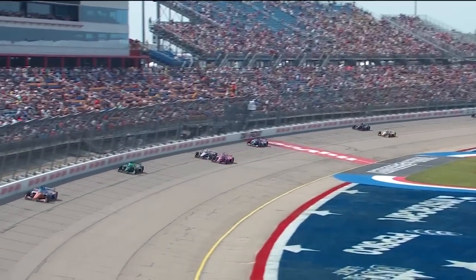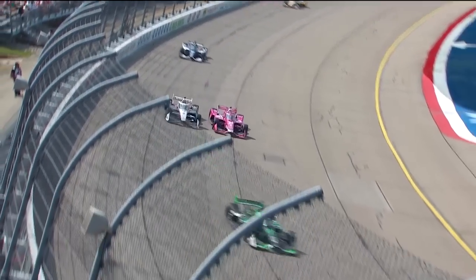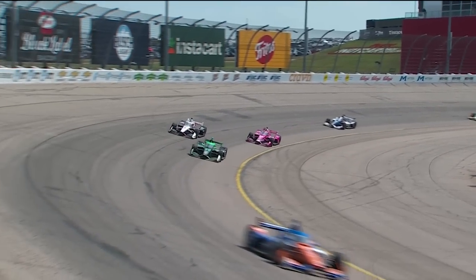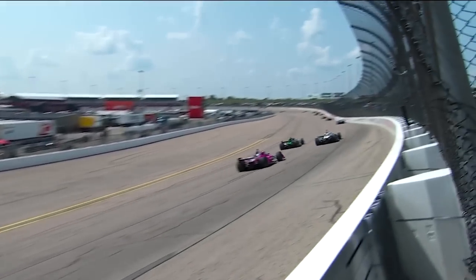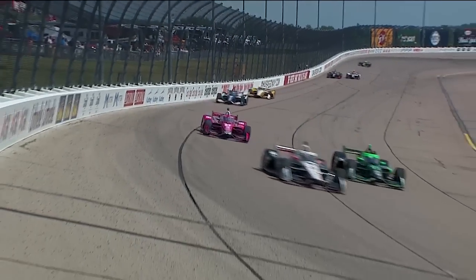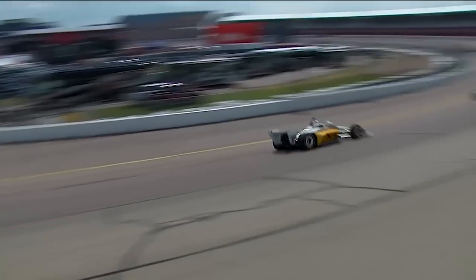6 laps to go. Kirkwood comes back on Newgarden. This is going to slow him up and allow McLaughlin to get even closer. There's the yellow car. That's the XPEL Chevy. Has the teammate got a chance on Newgarden? You bet he does.